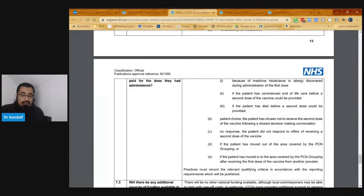It does also specify that if the patient's chosen not to have the second vaccine, you will be able to claim payment for the first one. Unfortunately, it doesn't specify to what degree practices and networks will have to go in terms of confirming that. And similarly, if the patient's had no response, again, there's no detail in terms of what level that will be.